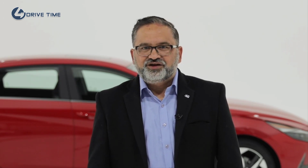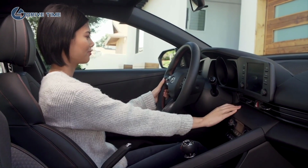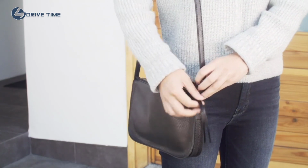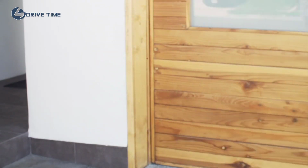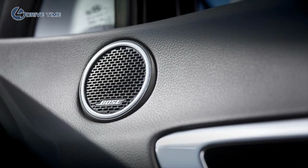Speaking of CarPlay, on a display audio head unit, we offer segment-first wireless CarPlay and Android Auto. That way you can just leave your phone in your backpack, pocket, or purse and connect instantly to your favorite apps. Another Elantra first is the introduction of Bose Premium Audio. The Elantra system includes 8 speakers, including powerful Super 65 wide-range speakers in the front doors and a woofer on the rear deck.